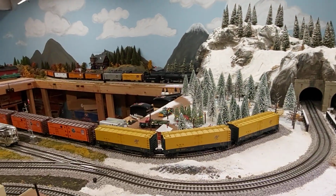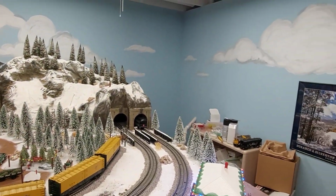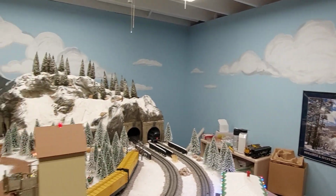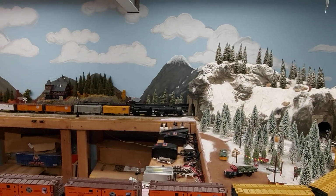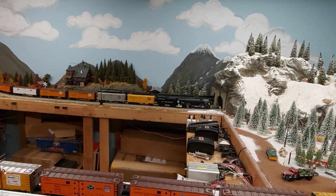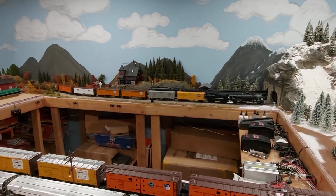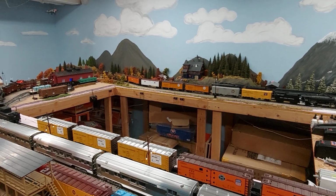She did all the backdrop work. I mean, it's not necessarily realistic per se, but it gives the desired effect, and I was okay with that. It looks like clouds, it looks like scenery. I like the abstract mountains that she did in the back. It works. I added some pine trees in there. It was a nice contribution.